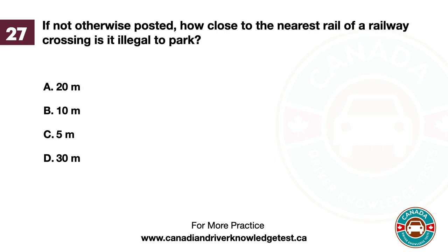Question 27. If not otherwise posted, how close to the nearest rail of a railway crossing is it illegal to park? A. 20 m. B. 10 m. C. 5 m. D. 30 m. The answer is D. 30 m.